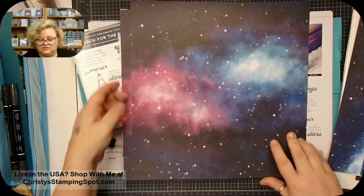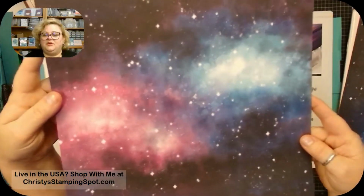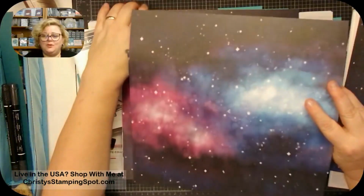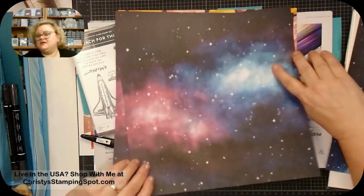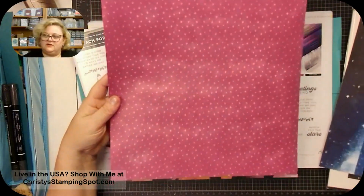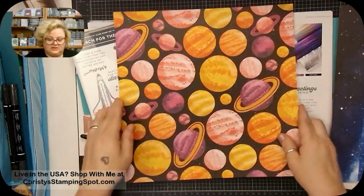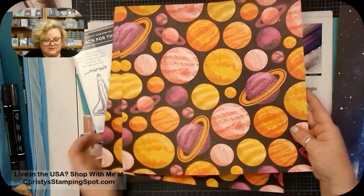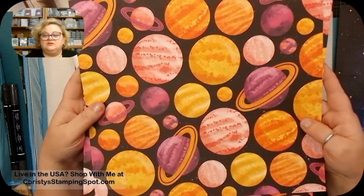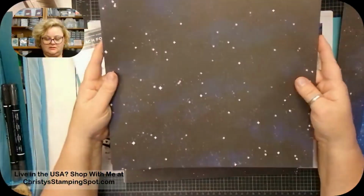These colors are just so gorgeous. It's that Berry Burst in there. Isn't that beautiful? Oh, so beautiful. It's going to be hard to cut into this, but I know I can buy more. And then here's more of that Berry Burst. It's very much like the blue, right? So pretty. And then, ooh, look at these planets. So bright. You can cut those out with those circles. Lovely.